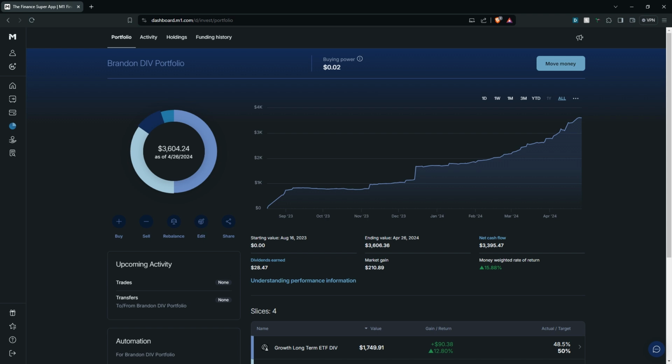consistent monitoring. Additionally, M1 Finance offers fractional shares, allowing you to invest in high priced stocks or ETFs with as little as $1. This feature makes it easy to diversify your portfolio and invest in companies or assets that may have been out of reach otherwise. M1 Finance also prioritizes transparency and affordability with no commissions or account fees for most investors. This means you can invest more of your money without worrying about hidden fees eating into your returns.